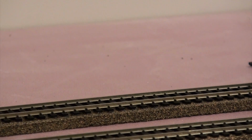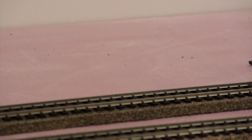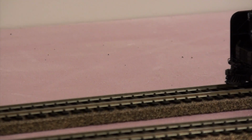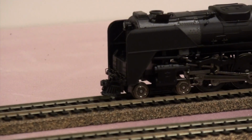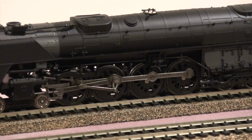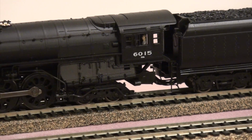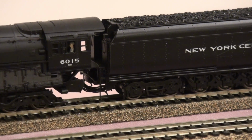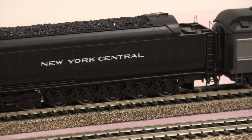So one thing I just want to show you guys quickly, like I like to do, is show you how quiet it is and how smooth it runs. So I'm going to run it into the camera with the sound off. If you notice, there's nothing kinking or whatever, I can't think of the word. It's just smooth. It's silent. And it's a beautiful model.